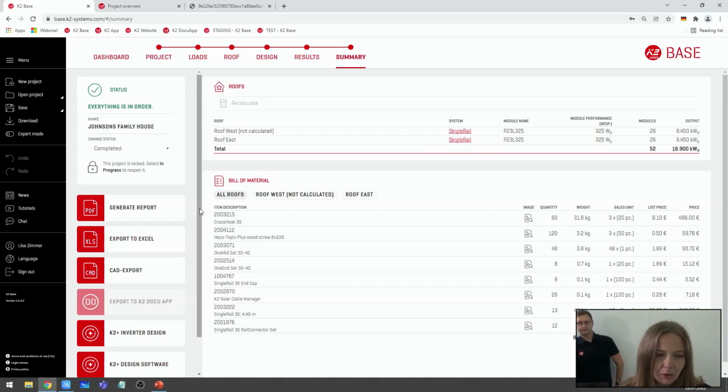You have to know that when your project is in the planning status or in the progress status, then you have the possibility to click this button to export your project to the Docu App. But when you change the status to complete, it will automatically be sent to the Docu App. So when the project is complete, you can send it to the Docu App. That's it, that's all.